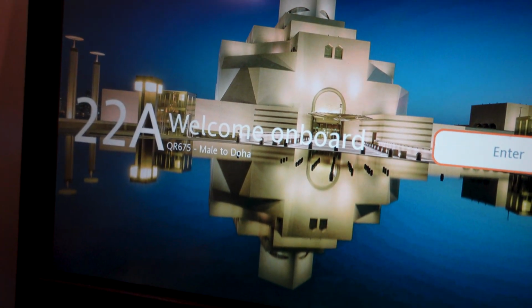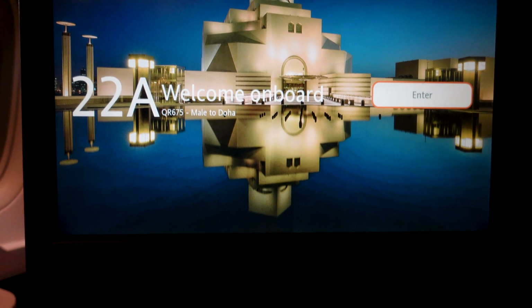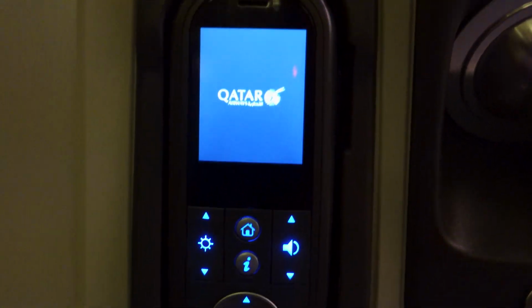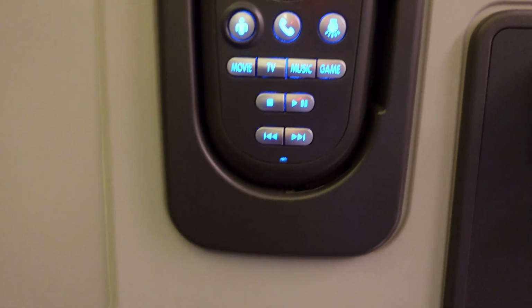The screen is bright and the picture quality is decent, but not as good as in Q Suite. To control the screen, you can use the remote, which is located to the left. This is a common remote used in other older business class cabins in other aircrafts.